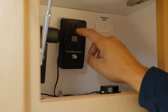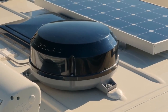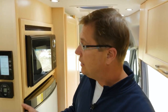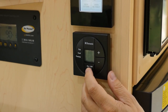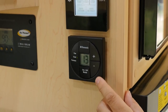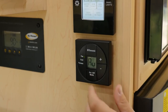Directly above the Blu-ray player in our upper cabinet, we have our digital WineGuard Razor control. By simply powering up the WineGuard Razor digital satellite antenna, it spins around in its own domed housing and locks on to the strongest signal, providing you with the best digital TV experience. Just above the TV, we have our Dometic digital thermostat. From here, you can control your Dometic 11,000 BTU air conditioner. You can adjust the thermostat up and down. As well, you can control your 16,000 BTU propane furnace, all from the touch of a button.